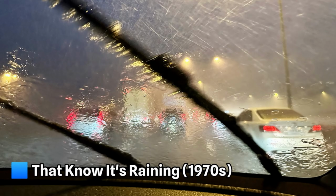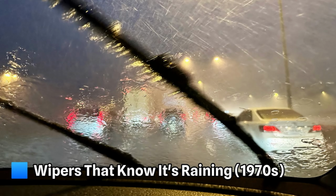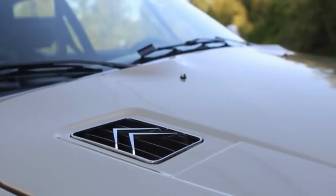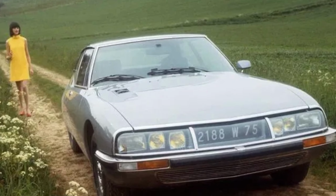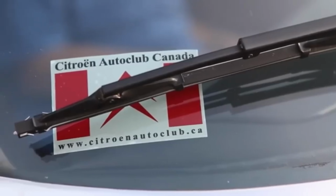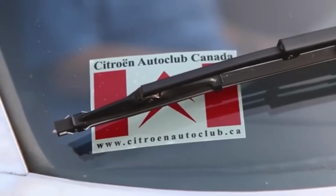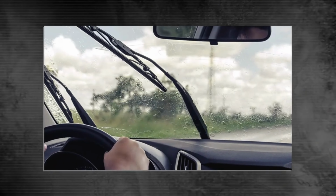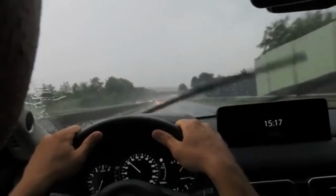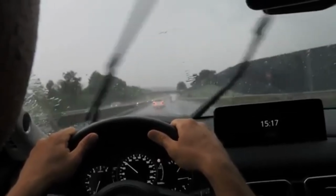Number 12. Wipers that know it's raining, 1970s. Manually adjusting your wipers in the middle of a rainstorm while trying to drive is genuinely annoying. Citroën agreed in the 1970s. Their SM had a sensor on the windshield that detected moisture, switched the wipers on automatically, and adjusted speed based on how hard it was raining. The car was reading the weather and responding, without you touching anything.